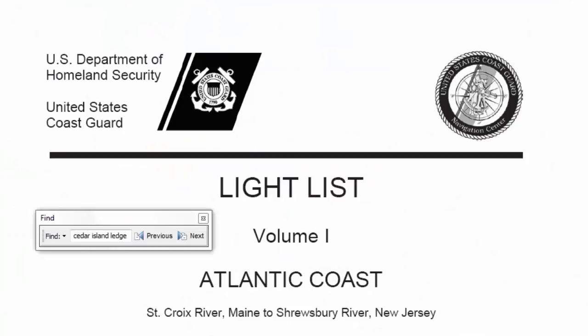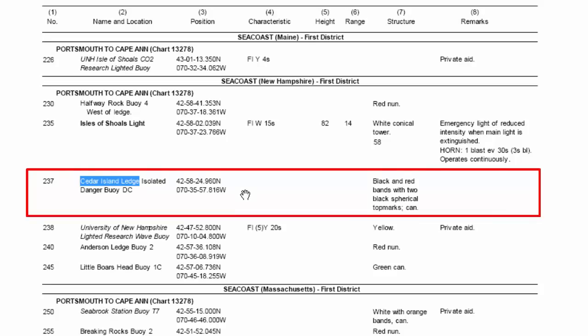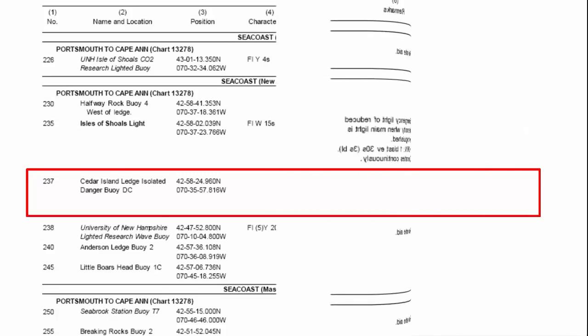If we then go to the light list volume number 1, and I search for Cedar Island Ledge, I find this number 237. I see number 237, Cedar Ledge Isolated Dangers Buoy, DC, gives a latitude, longitude position. It's not lighted. You see no light listed in the characteristic, no height, no range. And under the structure, it says black and red bands with 2 black spherical top marks, semicolon, can.